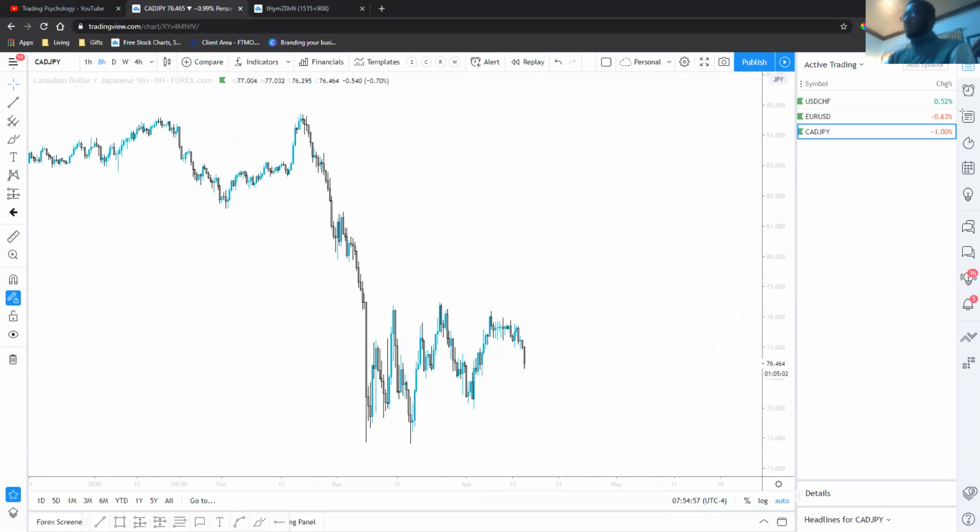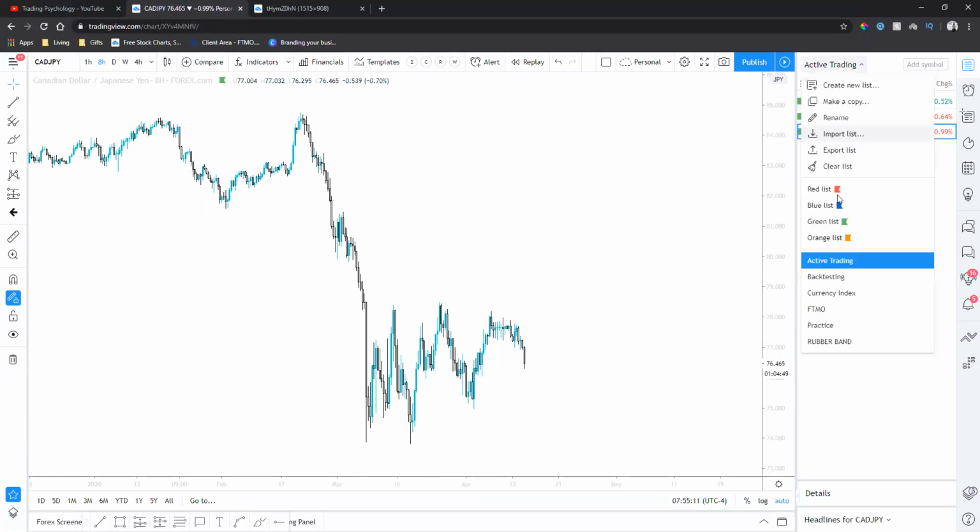But yeah, guys, that's pretty much the midweek update so far. We caught 0 pips on Euro USD. We caught about 65 pips on USHF. We're up, I believe, or we were up at least 300 pips on AU.